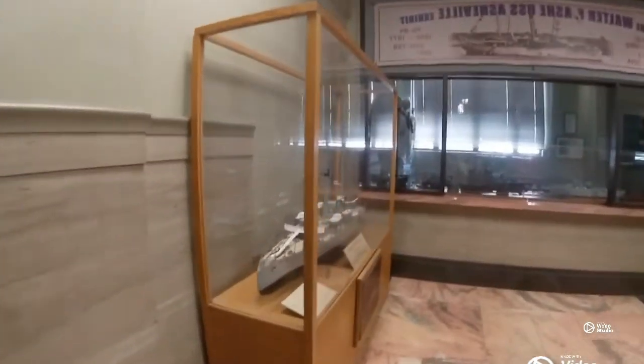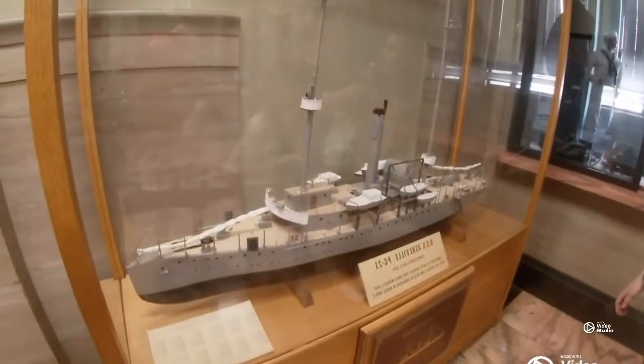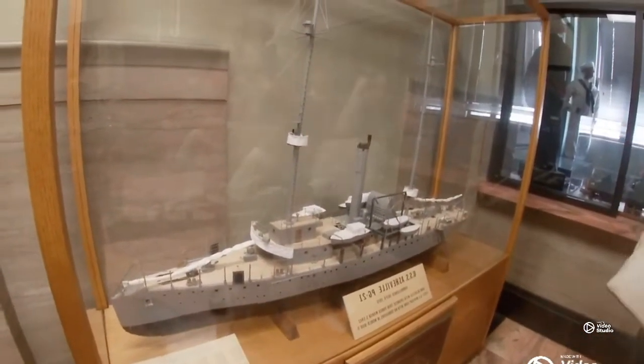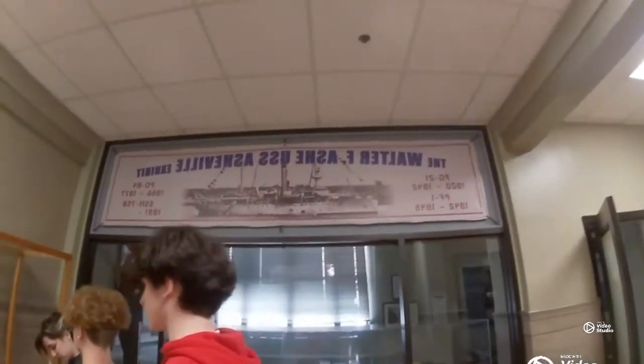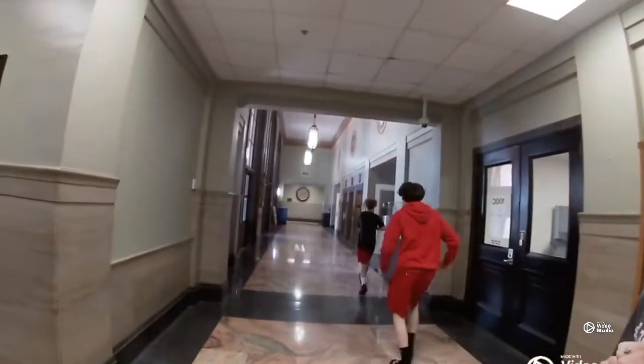Oh, look at the ship. Wow, check this out, Eric. USS Asheville. That's a cool little display, guys. Walter Ash, USS Asheville exhibit. There's a few other military ships on display. Okay, cool.